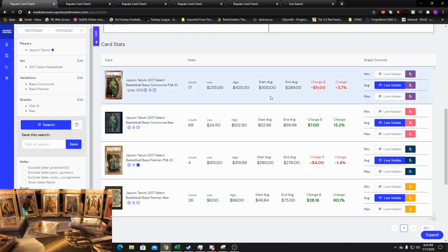Let's look at the PSA 10s. And this is where we get into, to me, I think this gap should be farther apart. This $60 and this $75. That's not terrible, but I believe that should be separated out more, given the more scarce nature of the Premier. But let's look at the PSA 10s.